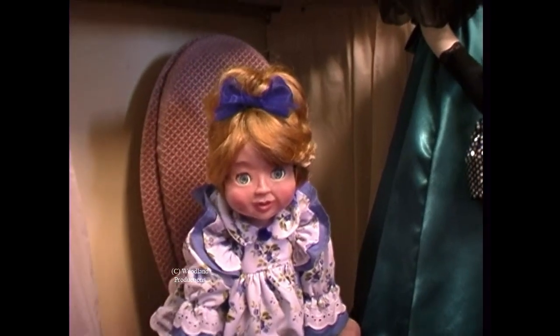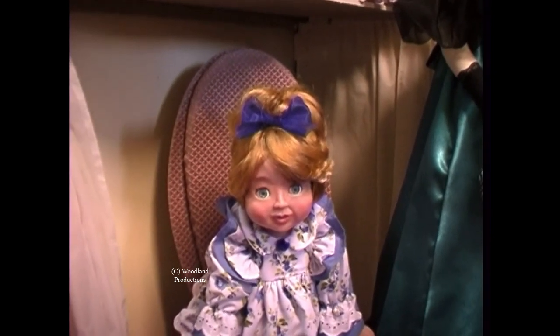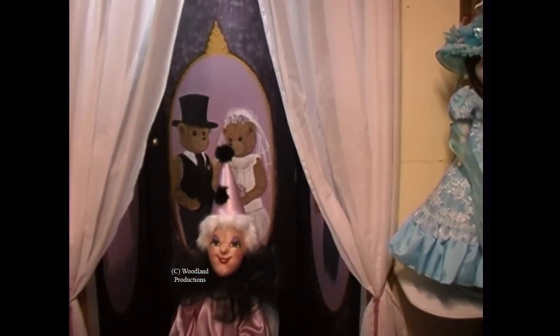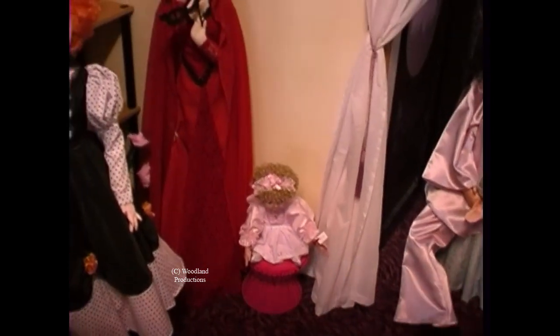They're all handmade, those ones. She's a hand-molded one. And see, they all have such personality. Look at the personality. It's beautiful. And over here we have a little clown. And you've painted the backdrop? I have painted the backdrop, yes. Beautiful. See, it's more than a shop. It's a gallery in fine arts.